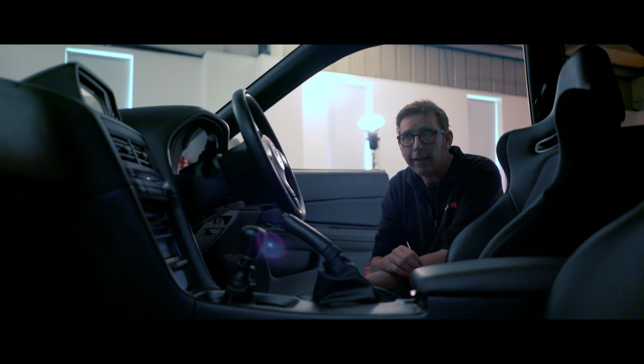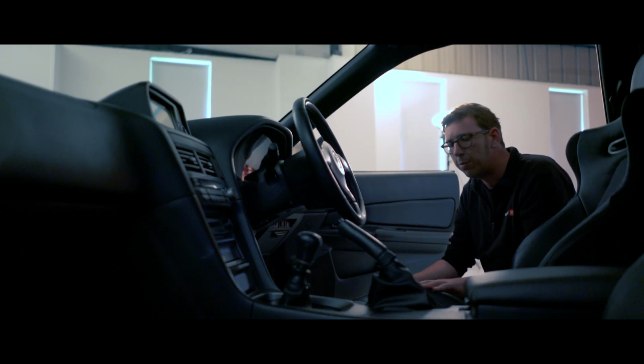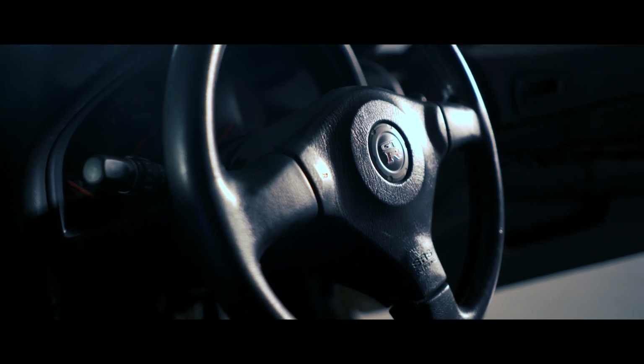One of the nice little accents in the M's is that they have this gold stitching on the seats, steering wheel, handbrake, and the center console here. Ties in super well. It's actually a really particularly nice touch on this one in the silica brass color itself.